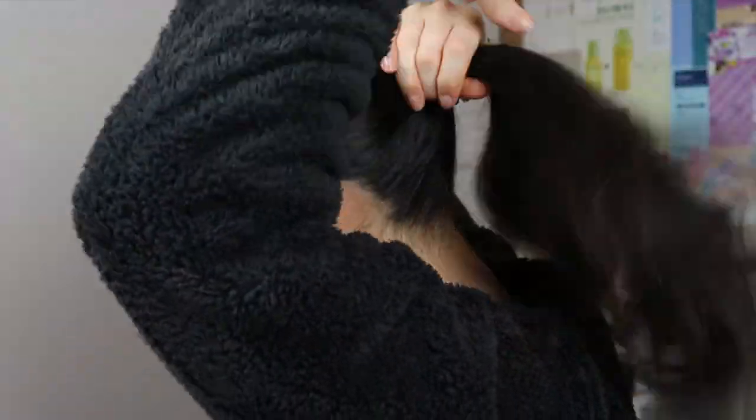If I don't use my headband, I'll just use this to tie my hair. Usually in the morning I can't be bothered doing my headband, and since I don't have makeup and it's a quick cleanse, I'll just use one of these hair ties in the morning.